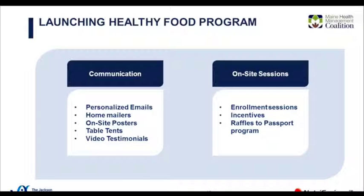And last but not the least, we were very fortunate to have some employees raising their hands to be a part of a video testimonial campaign. Those testimonials became very powerful, because co-workers hearing stories of change from their co-workers is much more powerful than just getting an email or a mailer sent to their home address. So these 4 or 5 aspects of communication really played out very well.